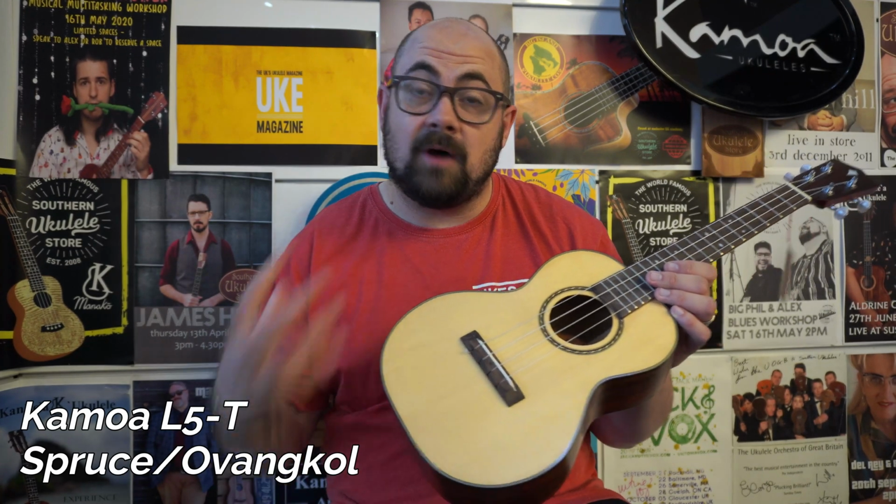The first ukulele we're going to look at today is the Kamoa L5-T. The L5-T is a cannon. It's really loud, it's bold, it's vibrant. It has a solid spruce top with solid walnut back and sides. Oven coal in some reviews and listings, walnut described in others. I think it's more like oven coal. It has that kind of orange tinge to it.